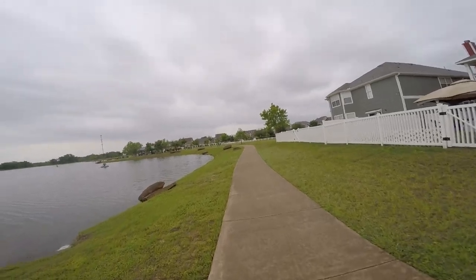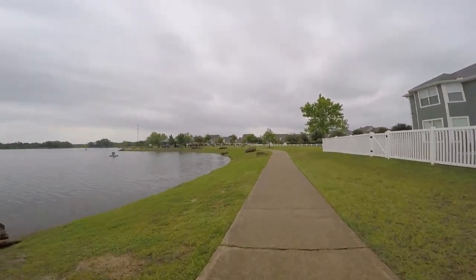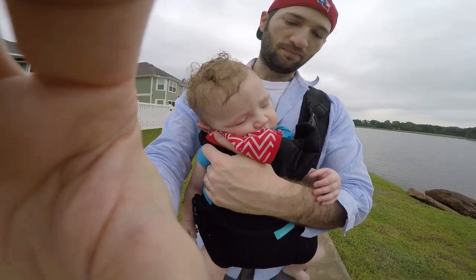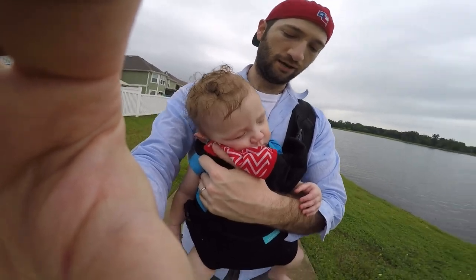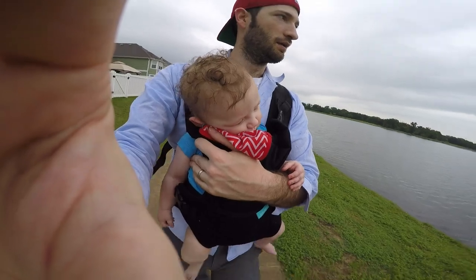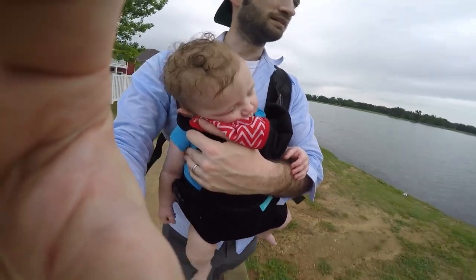So just as we complete our loop here, show you the dude again. He's wiped out. Mile walk gets tiring for him, but he hadn't napped today yet, so this walking kind of helped him finally get his little nap in.